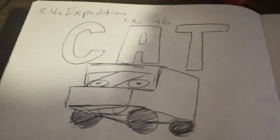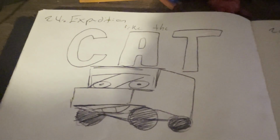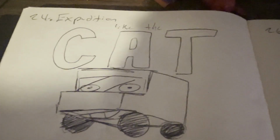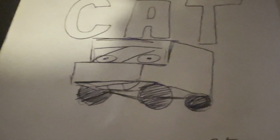There's a car called an Expedition, I think. And I'm just explaining the joke at this point. A lot of people are calling cats cars, so I was like, I'm gonna do the inverse. And I can't draw cars, so I just drew this.